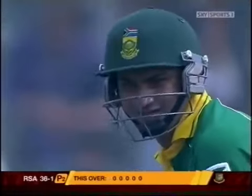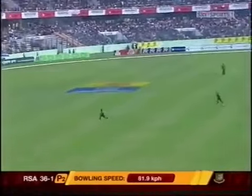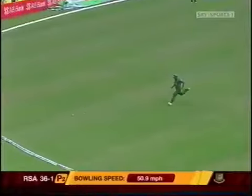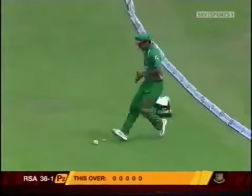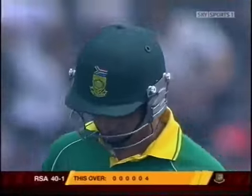This field has got a sense of purpose in it. That's beautifully struck. You've got to give credit to the batsman. It's gone to the boundary. That should make Petersen feel a lot better against the spinners. 15 overs gone, 40 for 1.